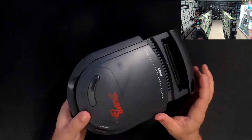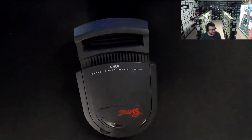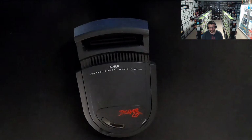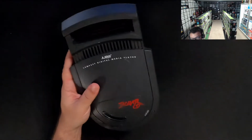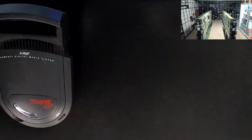So don't know if it works. I bought it untested, but I bought it with the understanding that if it doesn't work, it's my loss. So I got it for a great price. Maybe it is broken. Maybe it isn't. I'm willing to take the risk, and it was for a good cause anyway. So I went ahead and picked up an Atari Jaguar. I'll keep you guys posted on whether or not it is legit and works.